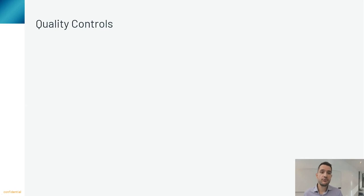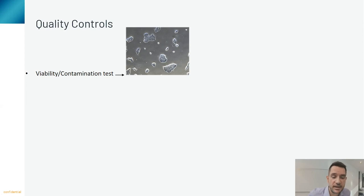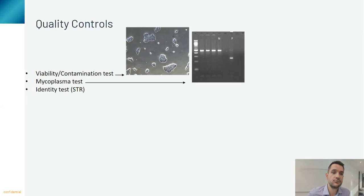So after we have found positive clones, we normally bank them in freezing vials and store them in a nitrogen tank. And then we use one vial for quality controls. What we offer as quality controls is, of course, that the cells are still viable after we have banked them. So we thaw one vial, and one day later, we take a picture showing that the cells are still viable. We normally carry out a mycoplasma test by PCR for the clones that we are generating.